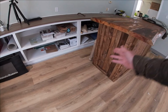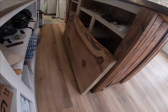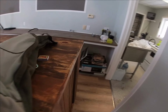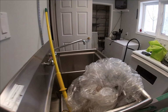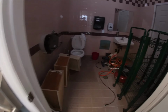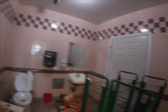Another counter is going to be extended along this way. There's our live edge wood right there. So the live edge, I sort of like this. Sort of gives it a rustic thing. Our kitchen, which is still a mess. Not hooked up yet. The bathroom, doesn't every bathroom have a table saw and a compressor in it? Anyway.